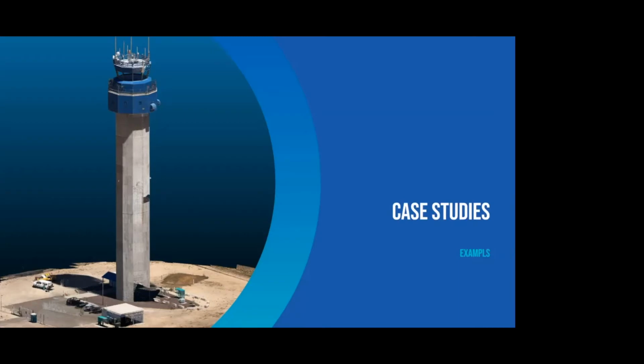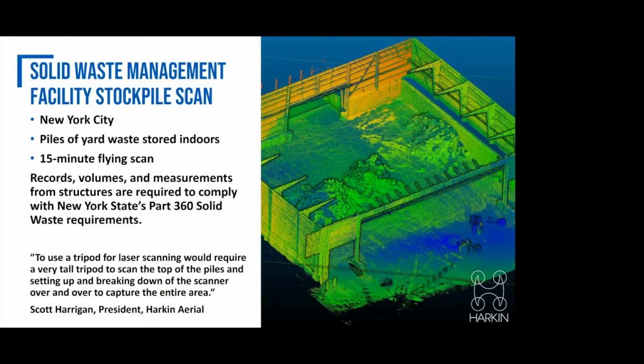Thought I would run through a few case studies, and this is a really simple one, but it's one of those where you realize, wow, in its simplicity, it can really change how we think about big and small tasks. So a lot of the data that we show are from big structures.